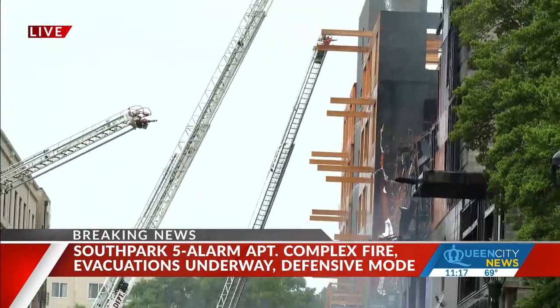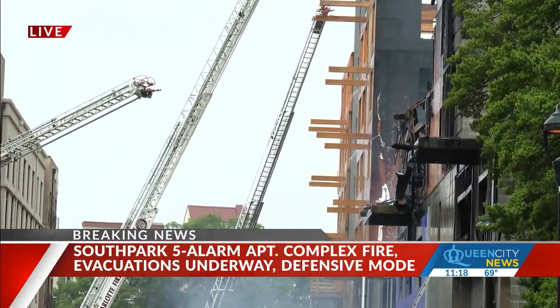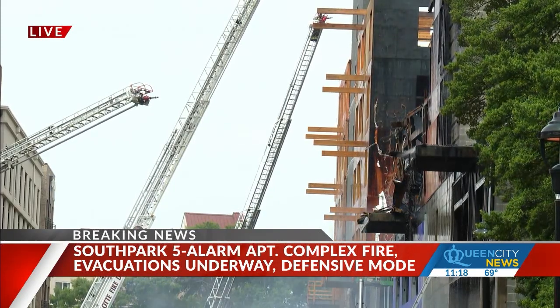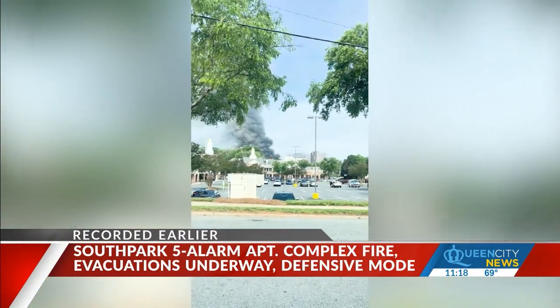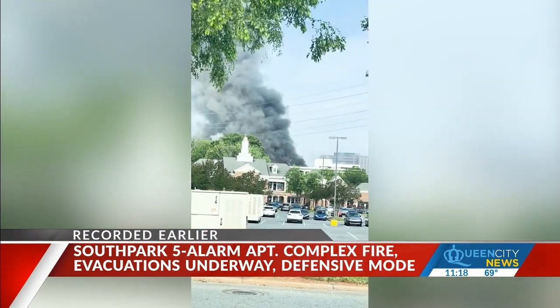We don't know what started this fire. We haven't heard anyone say that there was an explosion, so we don't know if a gas line was hit or what may have caused it. But certainly a lot of combustible and flammable materials are used in the construction process. And it's way too early to speculate about what may have started this fire, but you can guarantee that will be a priority.